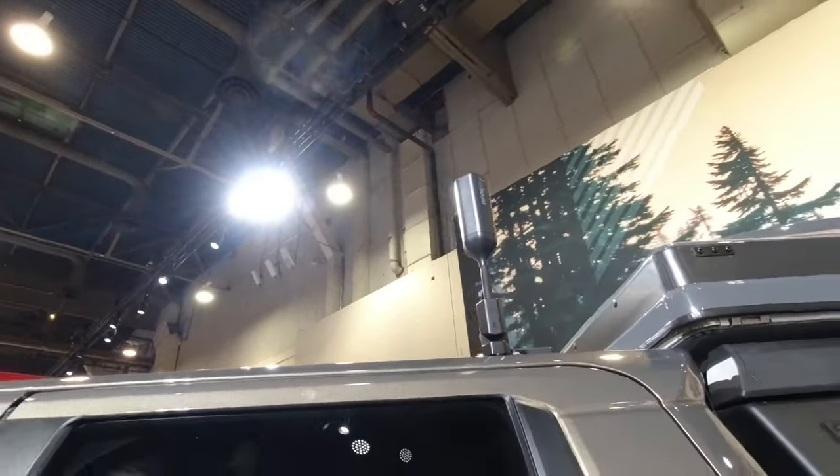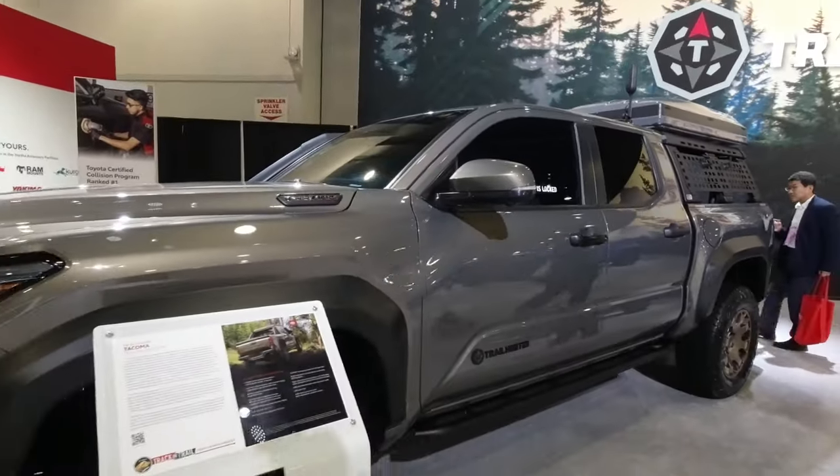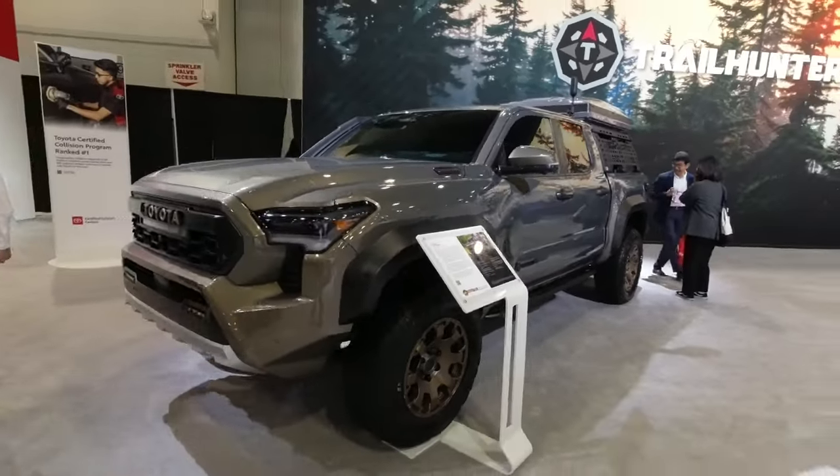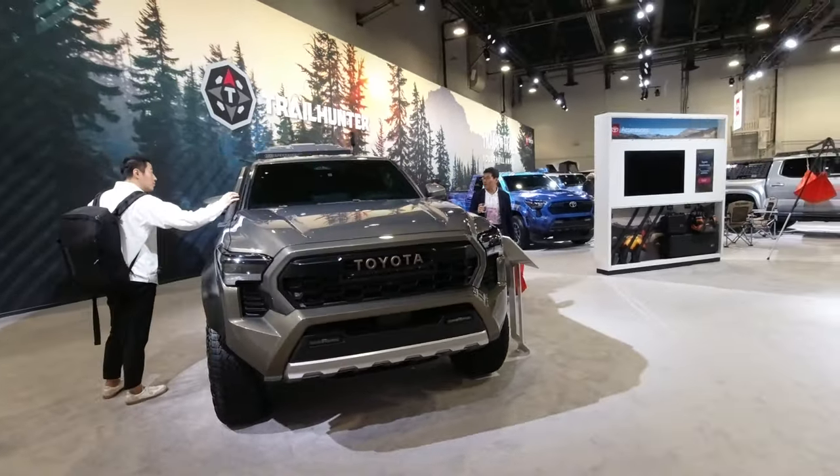It's got a Wii Boost so you can make phone calls or have internet connection in the middle of nowhere. That's beautiful, man. Let's spend a little bit more time on this thing. I just really like this color.